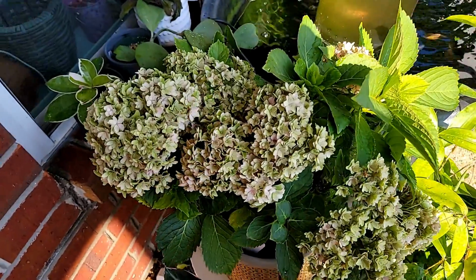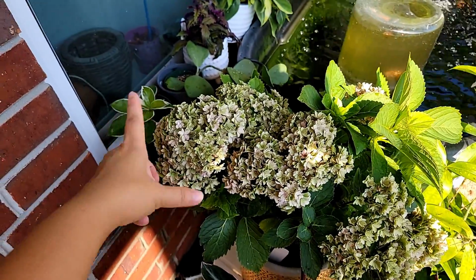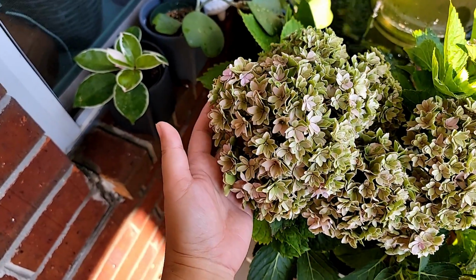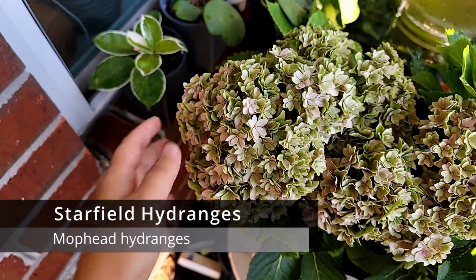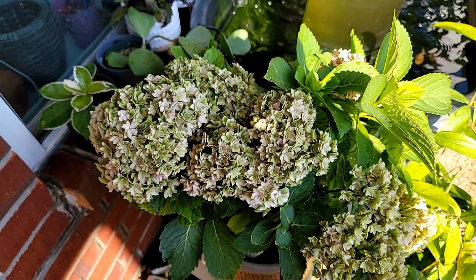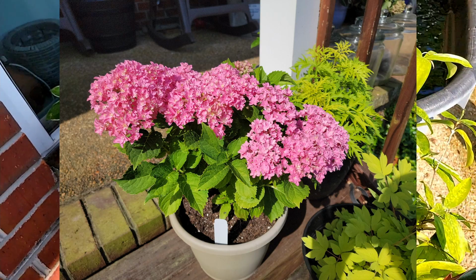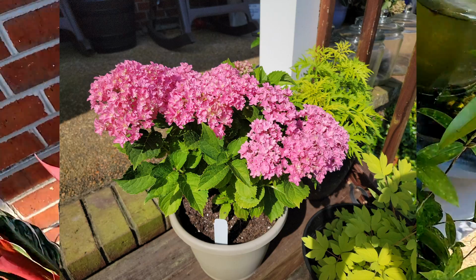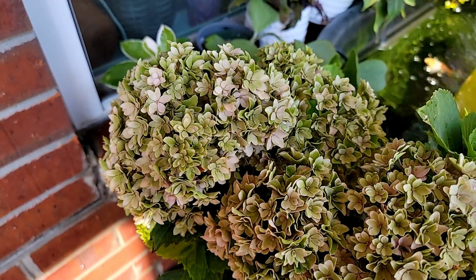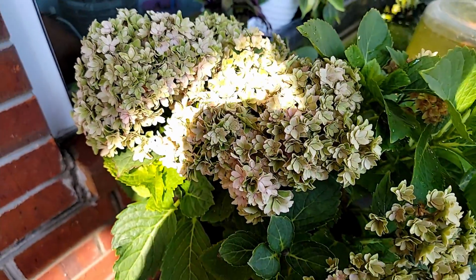So this is my new variety that I got this year from a very small, like 2 quart pot size. It was very small, and look at how it has bloomed beautifully, and this is how it aged. This is Starfield. I highly recommend this variety, everybody. This variety is just so gorgeous, and I will show you the picture of how it looks when it's still fresh and pink. This is after it aged, and look at how beautifully it aged. I love it. It aged into this beautiful antique green color. Oh, I just think it's so beautiful.